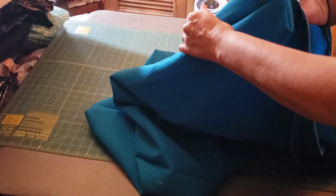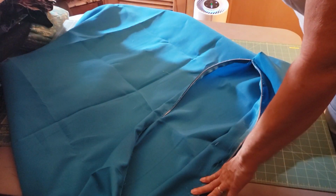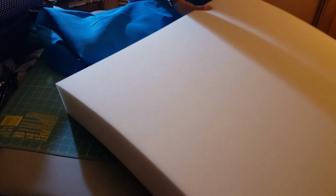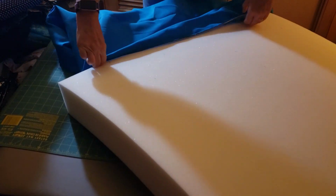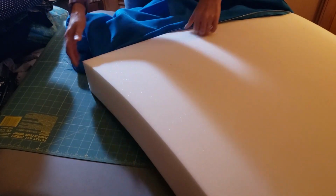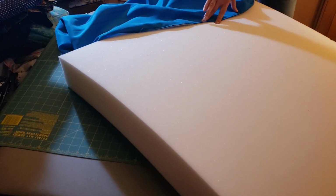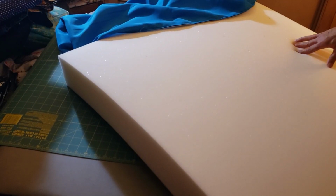Let's see if that mattress fits in here. And then I'll trim those. I might need another pair of hands on this. Oh, this is going to definitely be a 2-person job to get this through this zipper. All right, I'm gonna shut the camera off and go get Salty to help me.